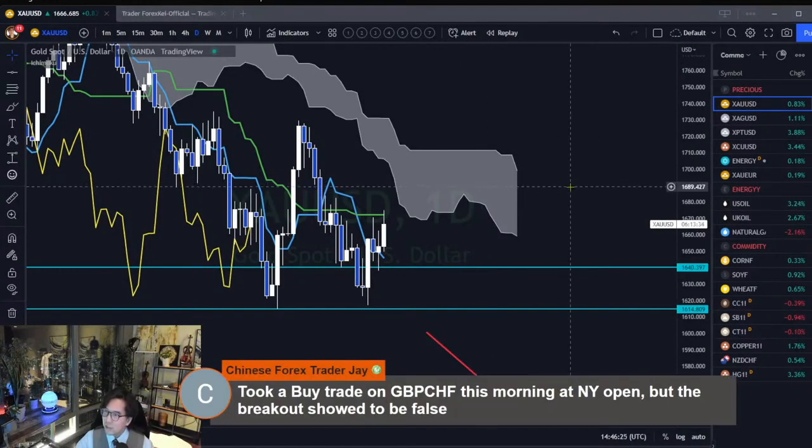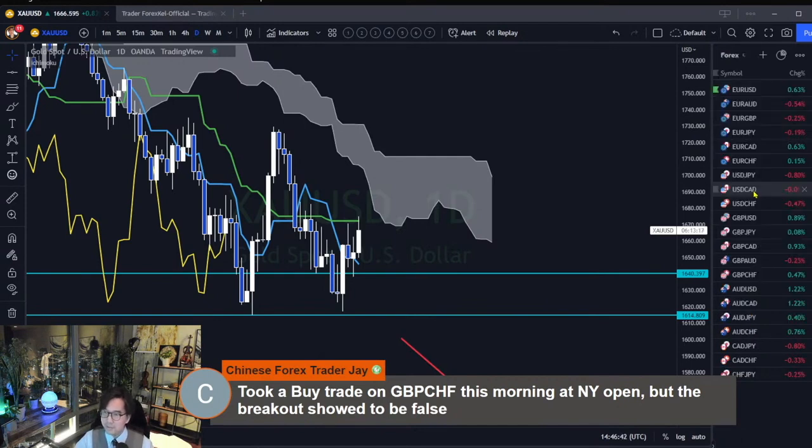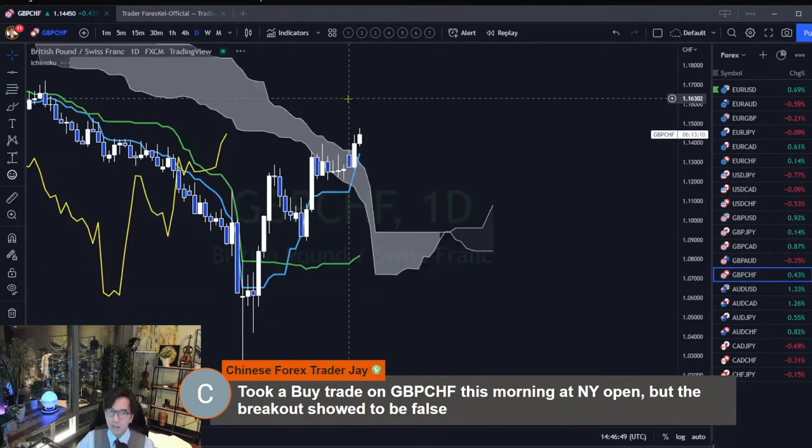Okay, Jay says he took a buy trade on pound Swiss franc this morning at New York open, but the breakout showed to be false. Okay, let me check the pound Swiss franc and look into why it was a fake breakout. We may see it in the Kumo shape. We may see it in the price action, but we'll see.